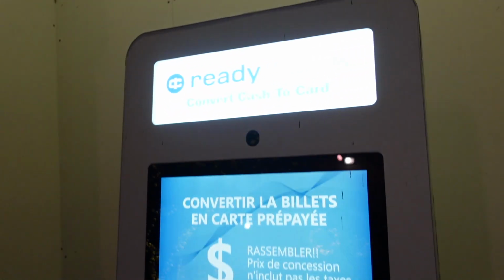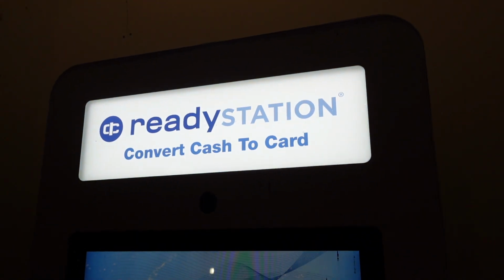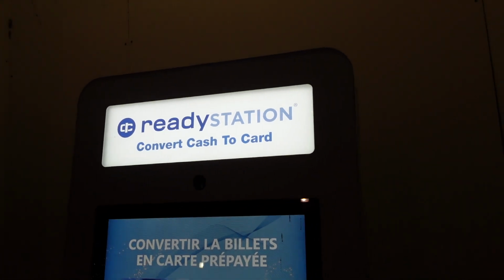Canada's Wonderland still does not accept any cash payments whatsoever in the park. They do have quite a few cash to card stations scattered around the park, but you're definitely best off to have a credit card when you visit the park.